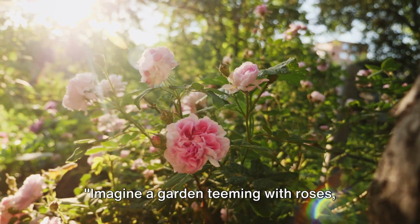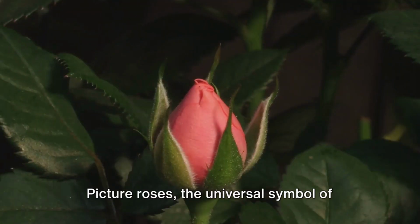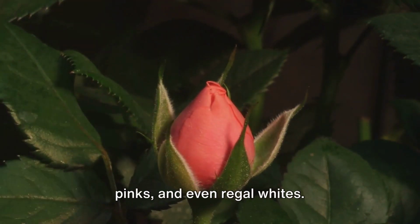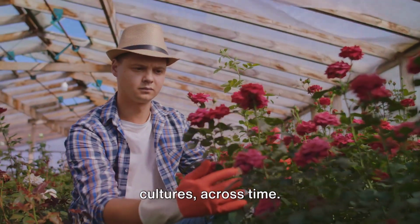Imagine a garden teeming with roses, each bloom more vibrant than the last, right in your backyard. Picture roses, the universal symbol of love and beauty, flourishing in a symphony of colors, from passionate reds to gentle pinks, and even regal whites. These flowers have been cherished across cultures, across time.